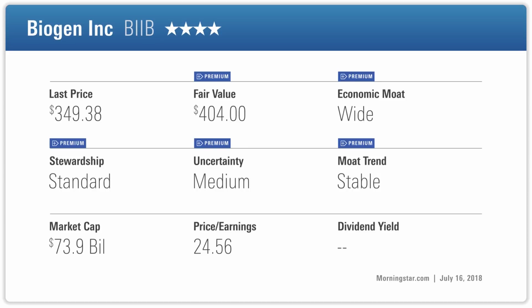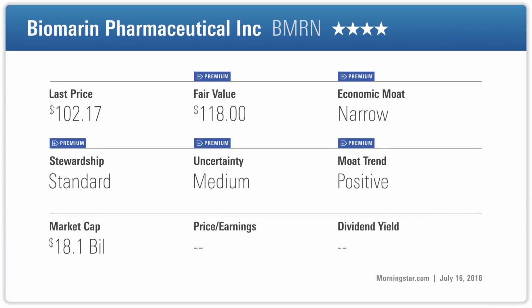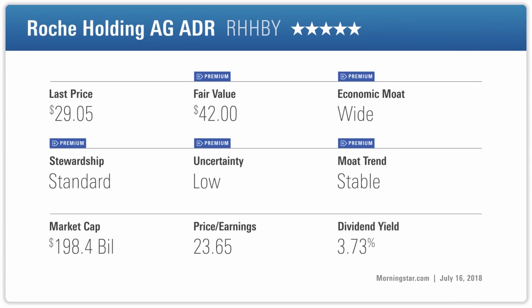BioMarin is poised to see a large gross margin improvement as new drugs launch and as the firm makes progress with novel gene therapy manufacturing. Roche's large manufacturing capacity expansion should give it the flexibility it needs to manufacture a variety of novel and complex biologics. Overall, we see several ways to invest in drug firms that are on the cutting edge of manufacturing innovation.